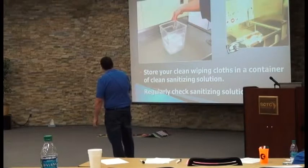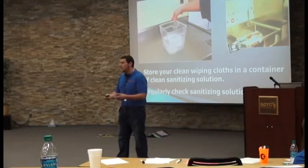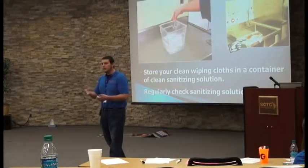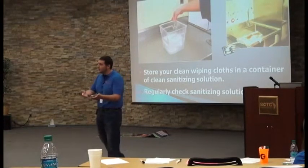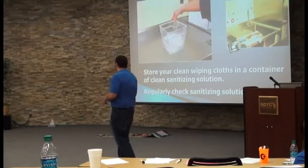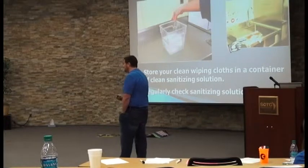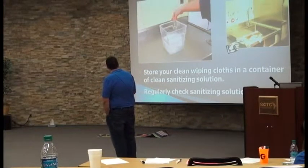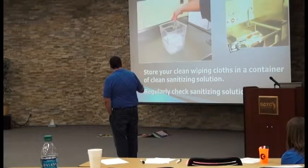Okay, when you're sanitizing your work surfaces, go ahead and use those same testing strips, because you're using the same chemicals to sanitize your work areas as you are your dishes. Again, using too much can be toxic, using not enough, you're wasting your time. Store your wiping cloths in the sanitizer solution. Don't leave the skid marks out.